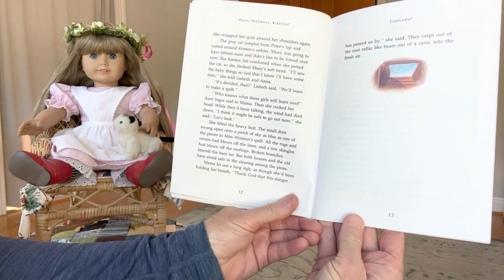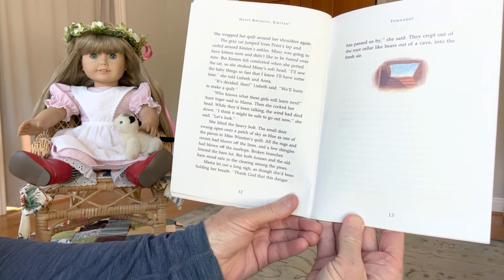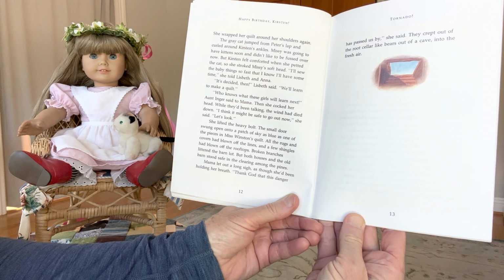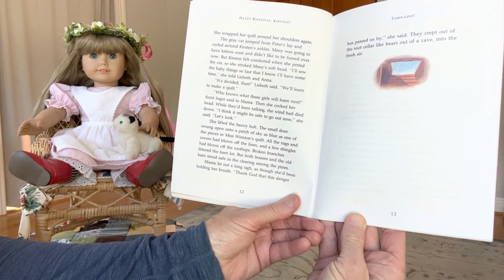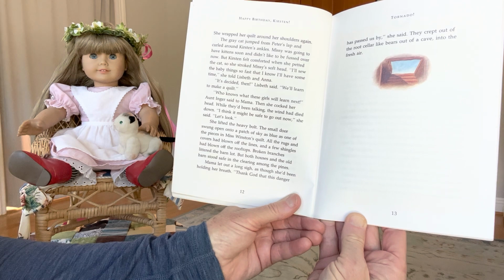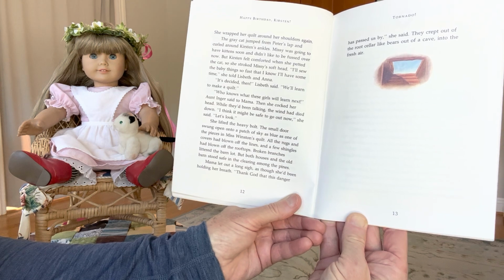The gray cat jumped from Peter's lap and curled around Kirsten's ankles. Missy was going to have kittens soon and didn't like to be fussed over now, but Kirsten felt comforted when she petted the cat, so she stroked Missy's soft head. "I'll sew the baby things so fast that I know I'll have some time," she told Lisbeth and Anna. "It's decided then," Lisbeth said. "We'll learn to make a quilt."